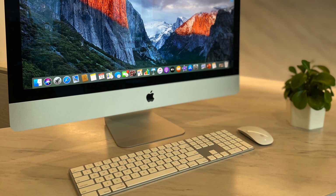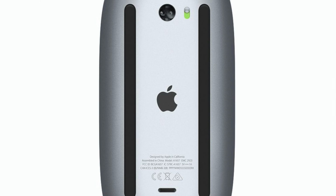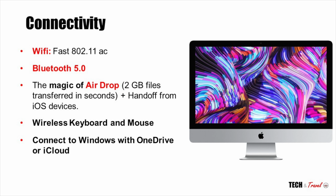There is a wireless keyboard and the mouse. This mouse is fully rechargeable. You don't have to ever change batteries. You can recharge it through the Lightning port. I've been accessing all my Windows files through the cloud. I've been using OneDrive and iCloud, and essentially all my files are accessible anyway.